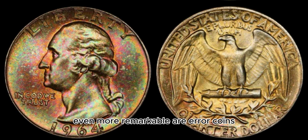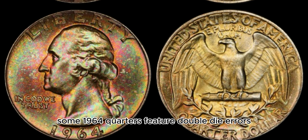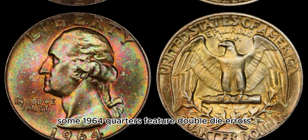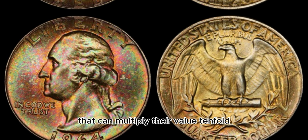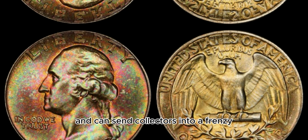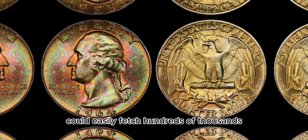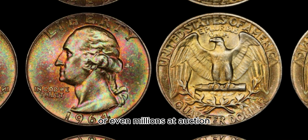Even more remarkable are error coins, where something went wrong during the minting process. Some 1964 quarters feature double die errors or striking errors that can multiply their value tenfold. These errors are super rare and can send collectors into a frenzy. A coin like this could easily fetch hundreds of thousands or even millions at auction.